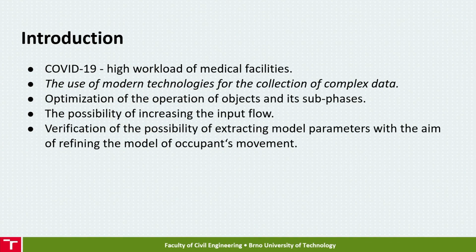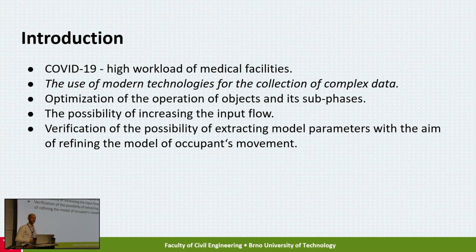At the beginning, I can say, as you all know, that COVID-19 showed that engineers, organizers, and facility managers of high-capacity facilities need to focus more on optimizing operations of their facilities. So we believe that agent-based modeling, Pathfinder, and other tools can be suitable techniques for these optimizations.